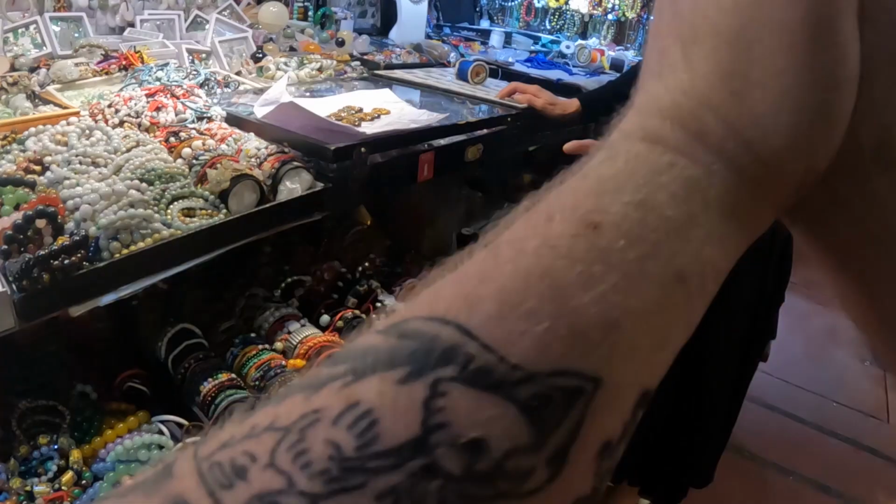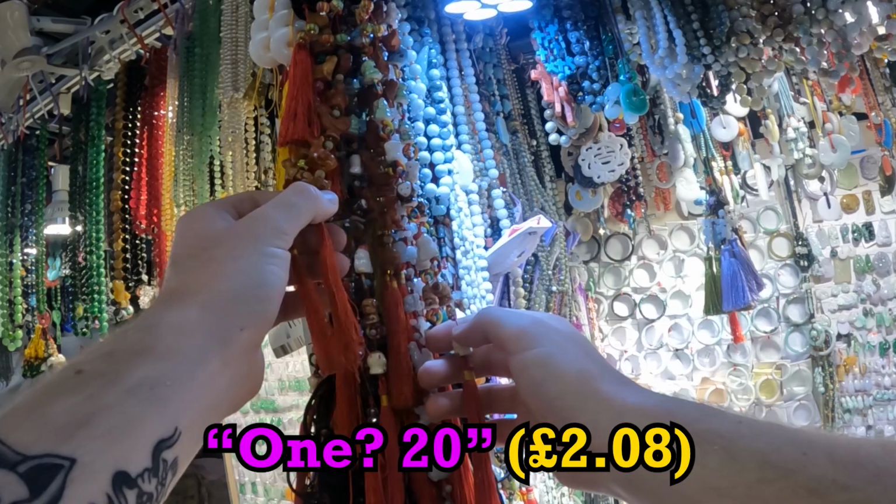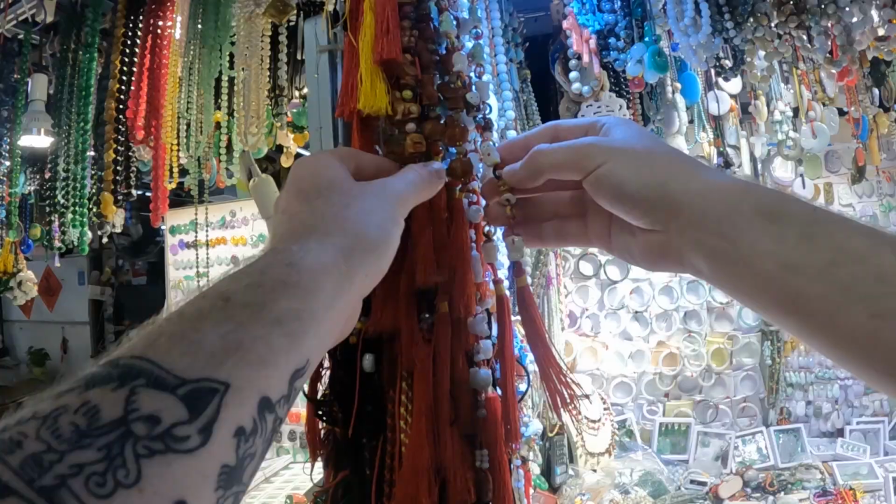No way. You can't. Okay, you can't. Okay, no worries. This is cheaper, yes. How much is this? Dash one. Yeah. Dash 20. With a monkey. Look at him. This one is very beautiful.